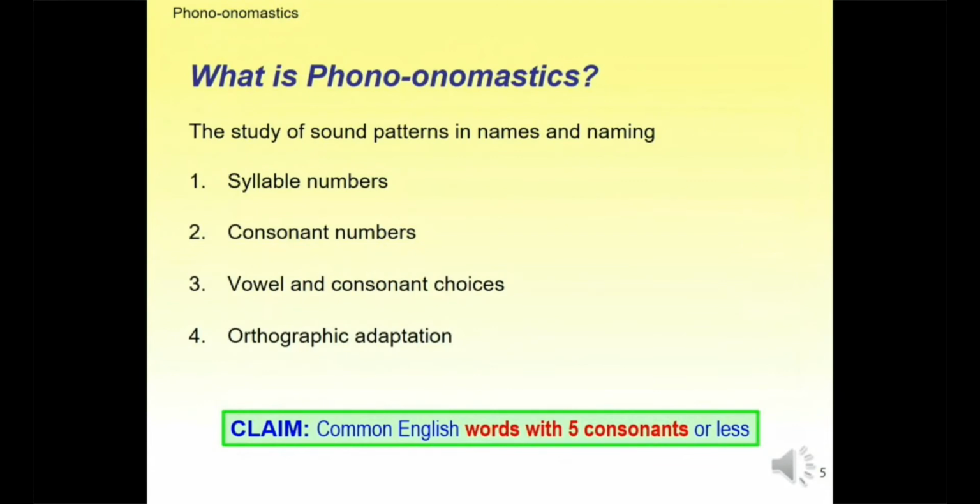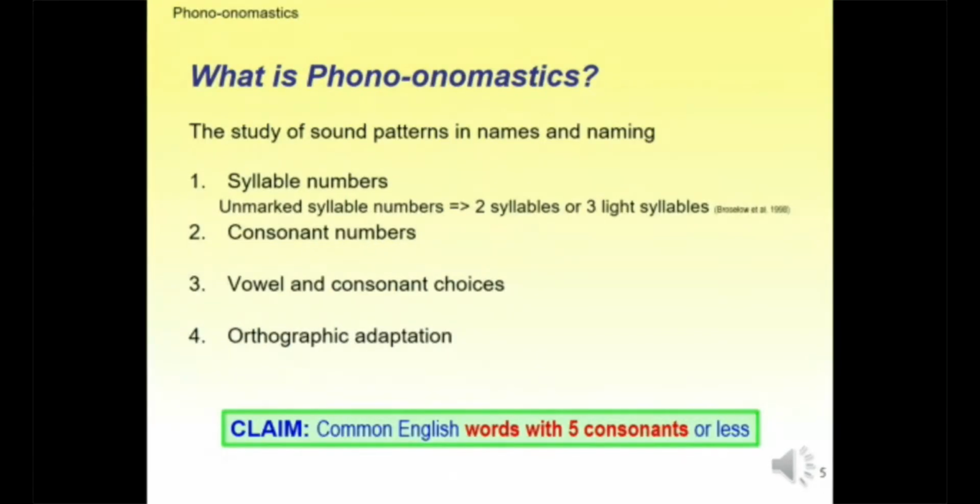What is phono-onomastics? I would like to define the term as the study of sound patterns in names and naming. For this, we deal with syllable numbers, consonant numbers, vowel and consonant choices, and orthographic adaptation. As for syllable numbers, the unmarked syllable numbers are 2 syllables or 3 light syllables. And for consonant numbers, unmarked consonant numbers are 5 consonants or less, as I explained before.